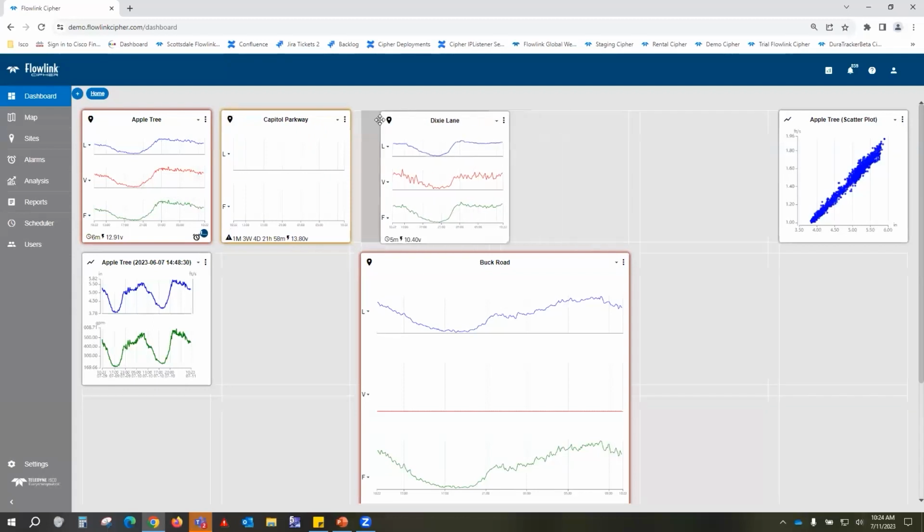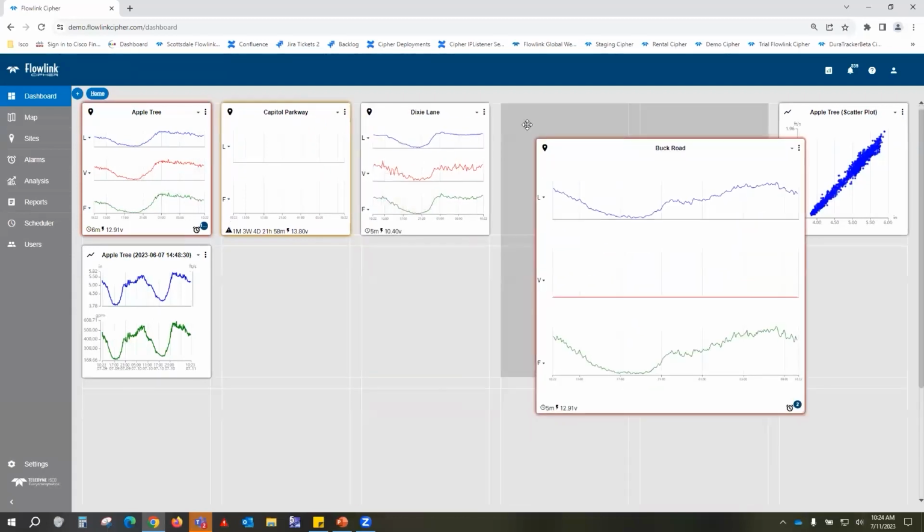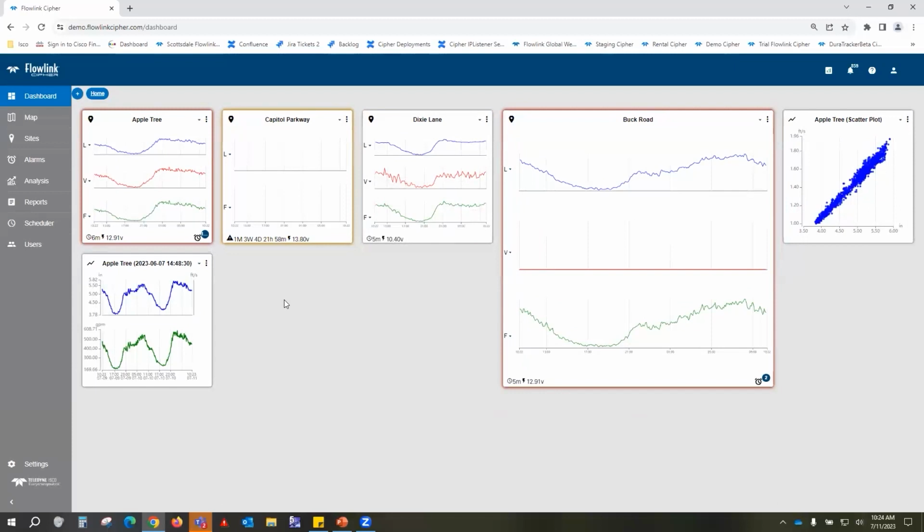And the nice thing about the dashboard is it is tied to the user account. This is not affecting any other users that log in. It is simply just for this particular user, or you, for the user that's logging in. This is your dashboard that you can make any way you want.